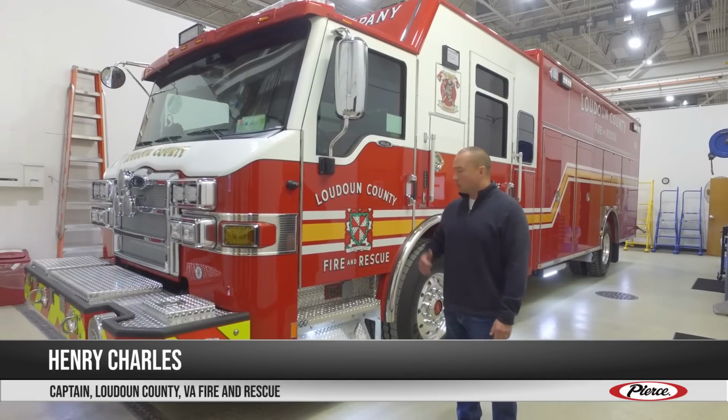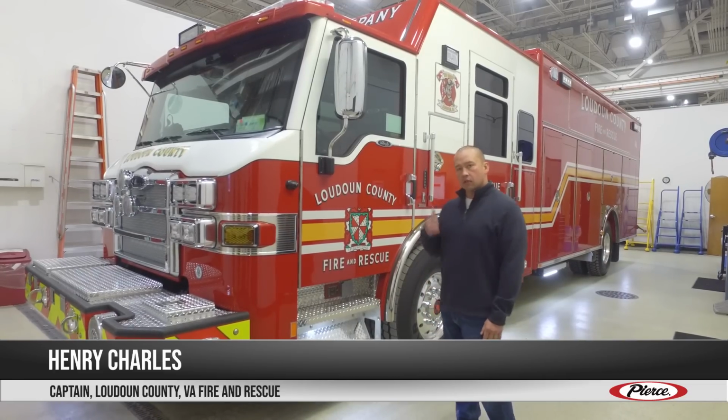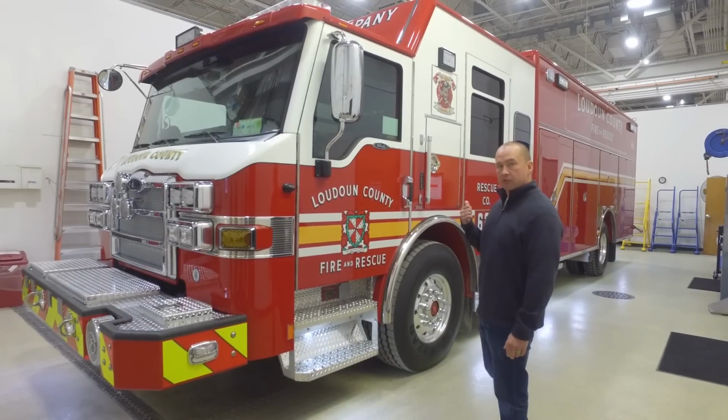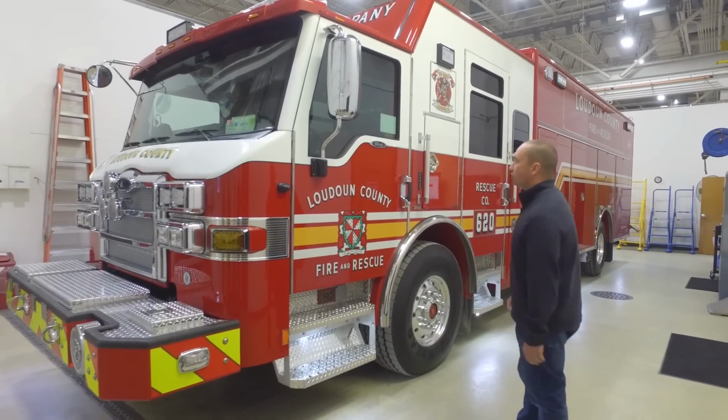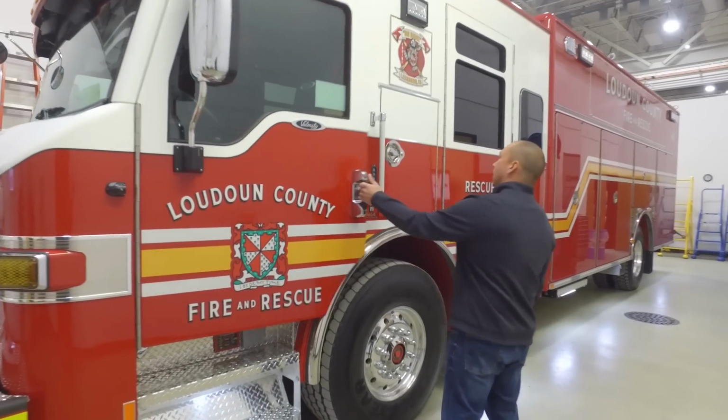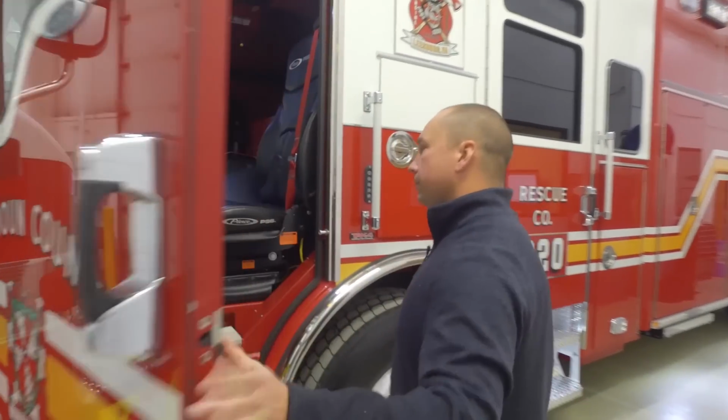I'm assigned to Rescue Company 620, located in Leesburg, and we just started working on finalizing our 2 new rescues that we built. So a couple things. It's the brand new Velocity cab. It's the heavy duty rescue body.